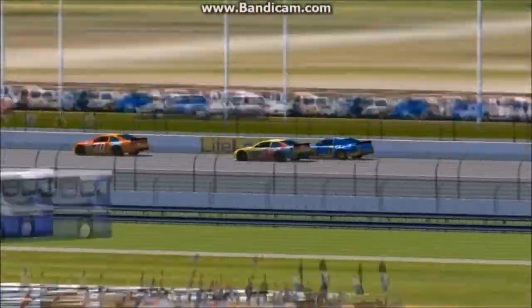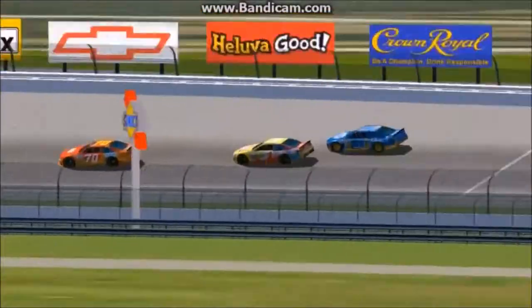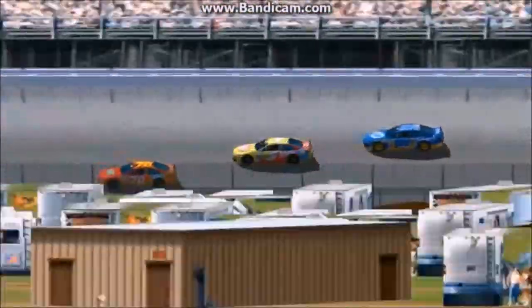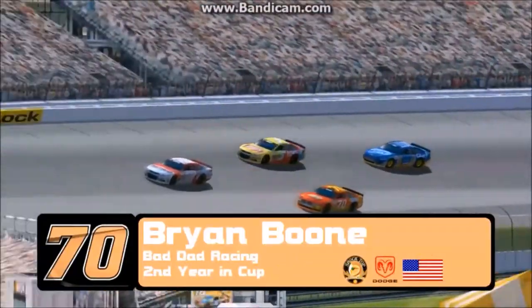The 5 car trying to reel in the 70 car. Either way, it's a good day, but a win would be huge. Bad Dad Racing hasn't made it back to victory lane. Oh, he's slow! The 70 car might be running out of gas. No, he's slow. He's out of gas.